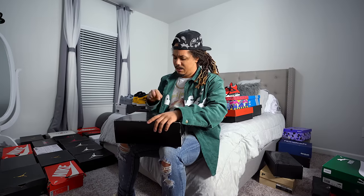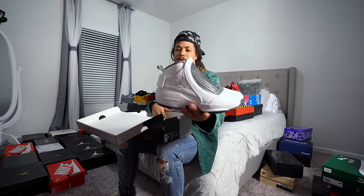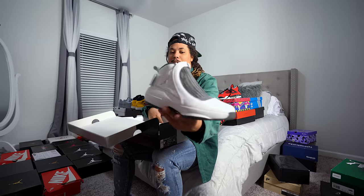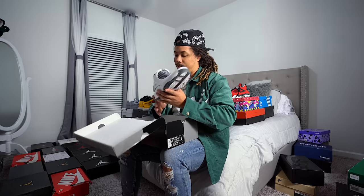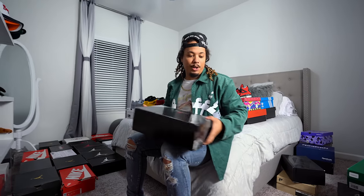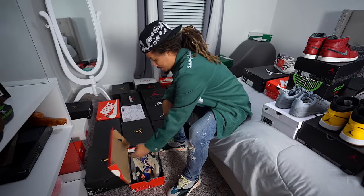We have, this is a 19. Jordan 19. Took a picture with these at me and Nicole's last spot. I remember these coming out not that long ago. Classic, classic, classic. The OGs, man. I want to get the OG color, the black and red version of that colorway, but we'll just have to see. All right, moving along, we're getting there.